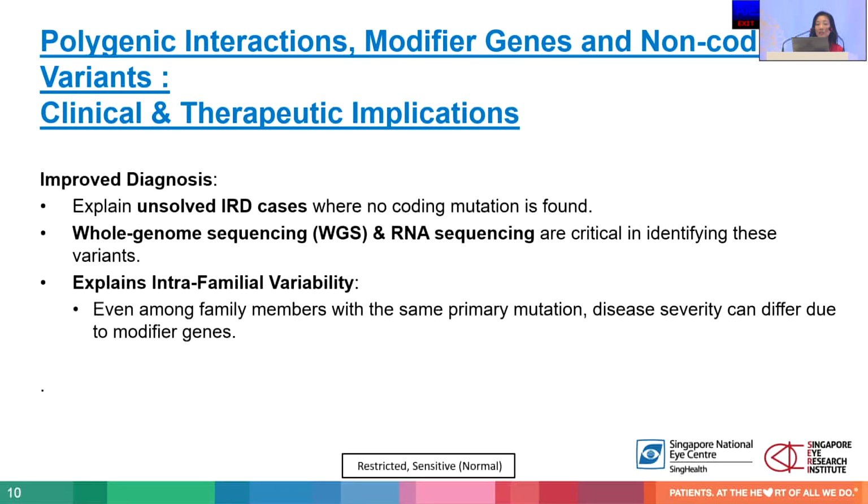And it also means that we always use panels, not next generation sequencing. That may not be good enough. We should think about whole genome sequencing as well as RNA sequencing to identify these variants. And this explains why even amongst the same family, with the same primary mutation, the disease severity can be different.